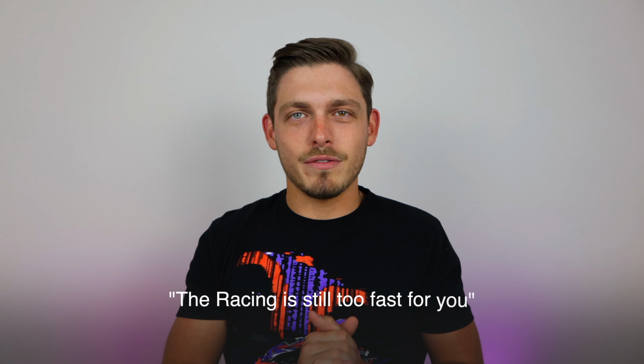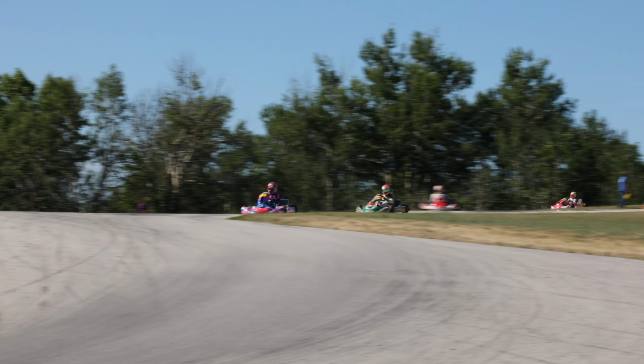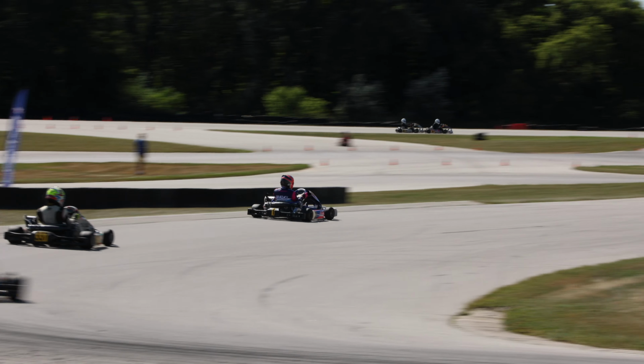And what my mechanic told me was that the racing is still too fast for you. And at the time, I didn't necessarily understand it because obviously it's fast. We're going really fast around the racetrack. We're in go-karts that are made to go fast. Of course it's gonna be fast. And then it clicked. For the drivers that are competing at a high level, the racing is not going fast. It's actually taking place very slowly.